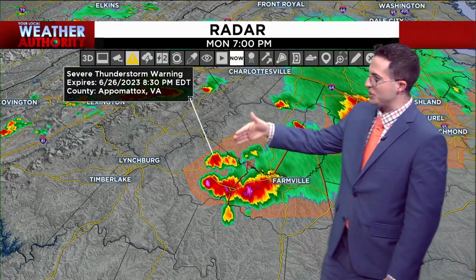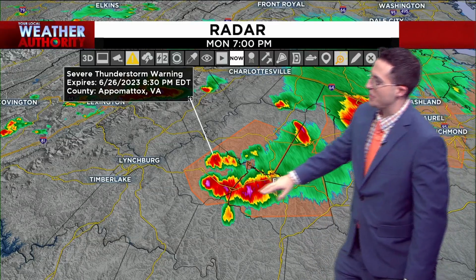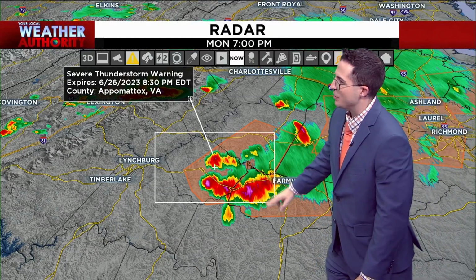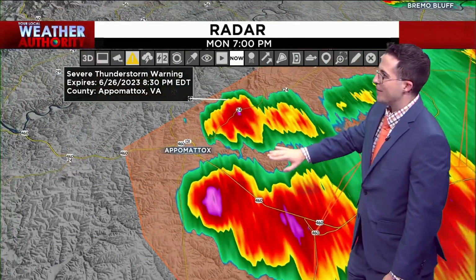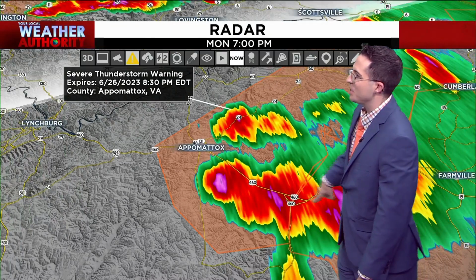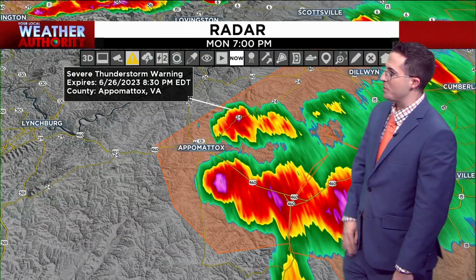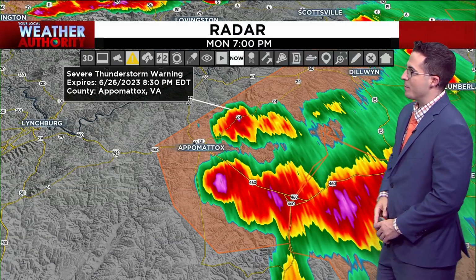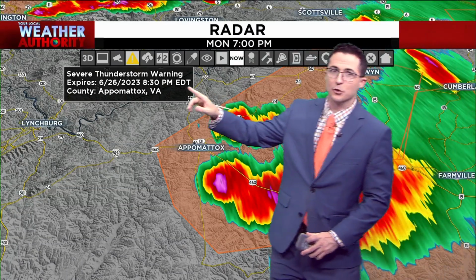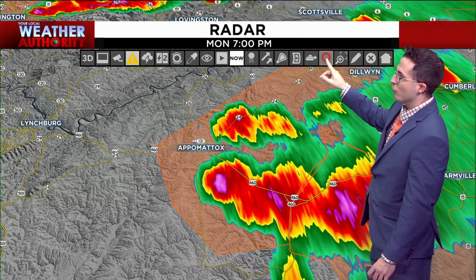And there you see it's mostly south of Appomattox. In fact, I'll zoom in a little bit more so you guys can get a better image of what exactly we're seeing. So there's the town of Appomattox. We'll zoom out just a little bit. There you see 460 just to the east. Quite a bit of rain, maybe some hail where you see the pink. And this is moving east and out of our area at about 20 miles per hour. We have another storm that's been producing potential for some hail, and that has been around Lexington.